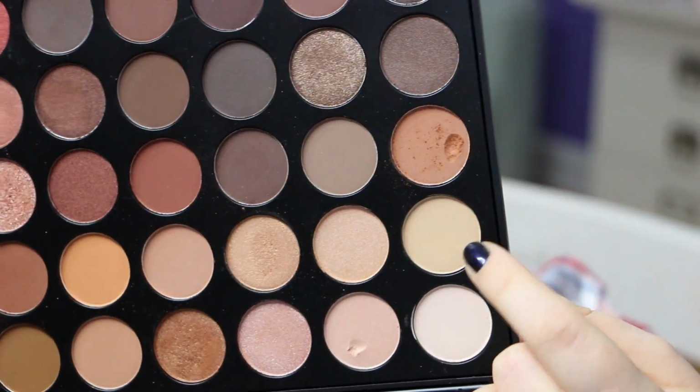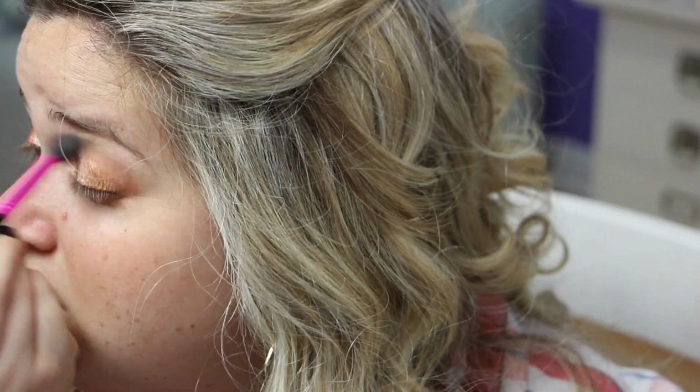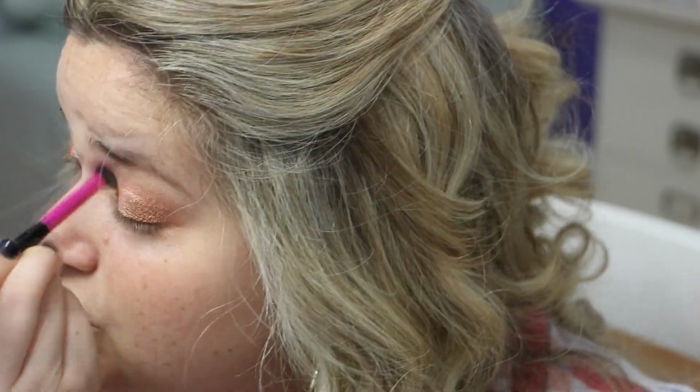Next, I'm going to go in with this color right here. I'm just going to use that one as I normally would my MAC Vanilla. I'm going to use it with this fluffy brush, just blend everything up here.